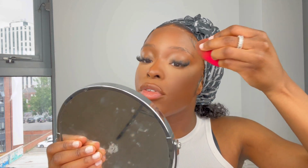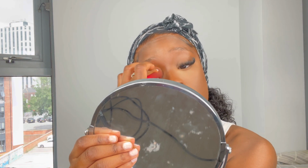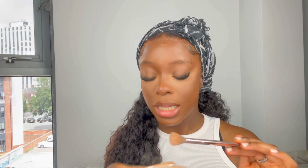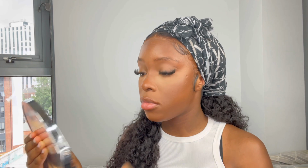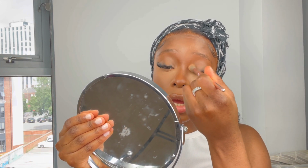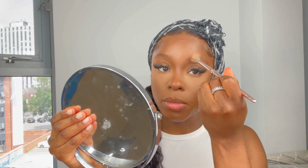So when this bit is done under my eye, I then go with the leftovers. The sponge isn't wet now, and it isn't dry either. So I like to go into my crease area, my lid area, and just slightly set that area so it doesn't crease as well, which I really like. So this is cute, over powder on here. Tap it off, and I just lightly go into my lids and set that area as well, and then go into my eyebrows as well.